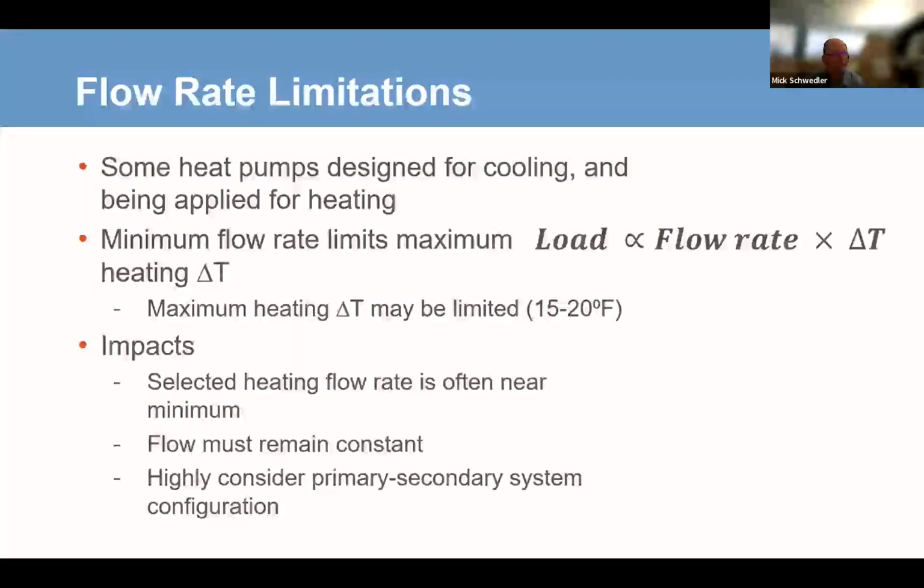As we've looked at this, and this took us a while to go through, we've been looking at the hydronic heating design for quite a while. Many of the cooling hydronic designs have become variable primary flow systems. But if we're already at the minimum flow rate for heating, we can't reduce the flow rate. It's a pretty good idea, if you're in a situation like this, to go back to the primary-secondary system because of that heating flow limitation.